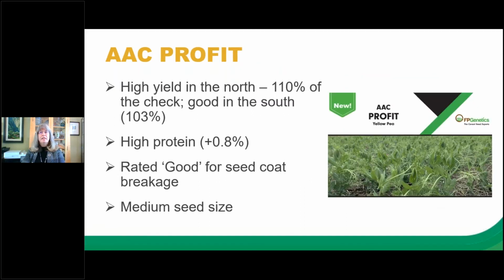Another new variety that will be available to growers for the first time in 2022 is AAC Profit, again developed by AFC and marketed by FP Genetics. This variety is showing particularly high yield in the north, where it yielded 110% of the check. It also has high protein at 0.8% higher than CDC Amarillo, and is rated good for seed coat breakage, and has a medium seed size. So this is another one to look out for this spring.